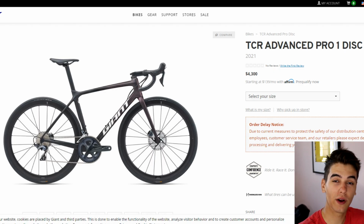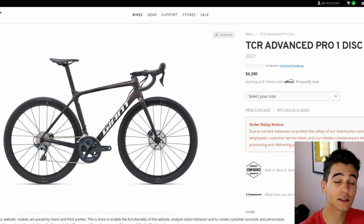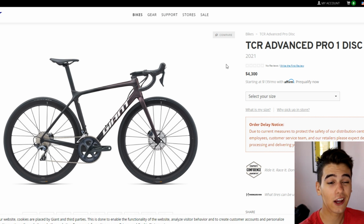I'm not sure. So we are taking a look at the Giant TCR Advanced Pro 1 Disc 2021 model, retailing for $4,300 USD. And by far, this is my favorite value race bike for the road, just because you can't go wrong with the price. You're getting the bike for $4,300.